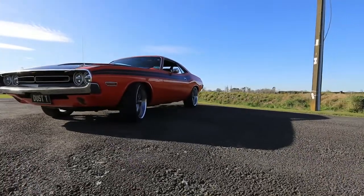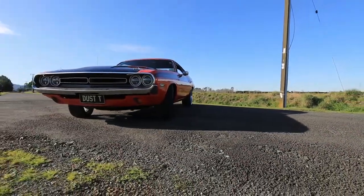I can't even remember how old I was, but I knew this was the coolest car out when I watched that famous movie Vanishing Point.